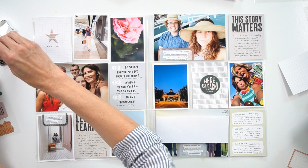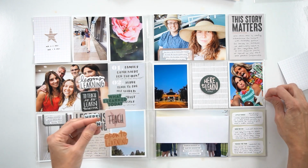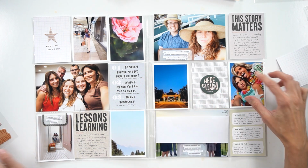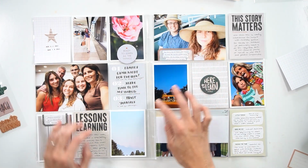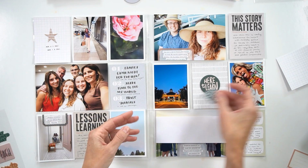And sometimes, like the story that was on the lessons learned, I wanted to flesh that out a little bit more and tell that story a little bit more. So anyway, it took me a minute to kind of figure that out, but I definitely did. And I got all the stories that I wanted to tell from this week. And you saw that I did my title card. And then the last thing is just really trying to figure out if there's anything more I want to add.